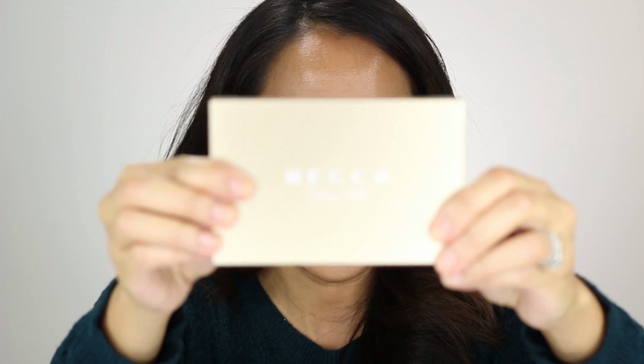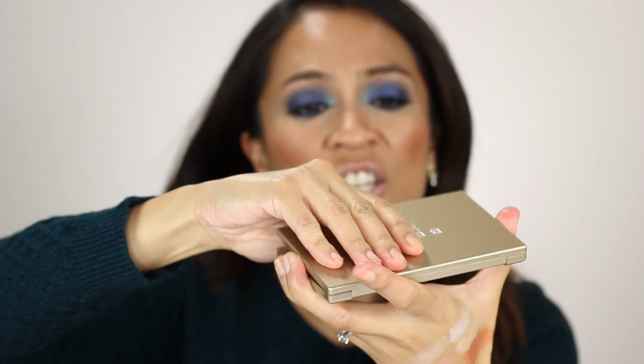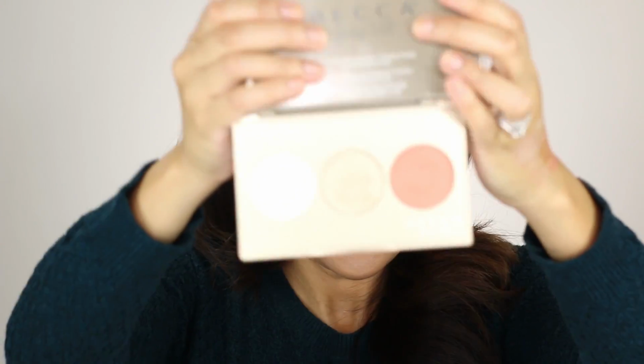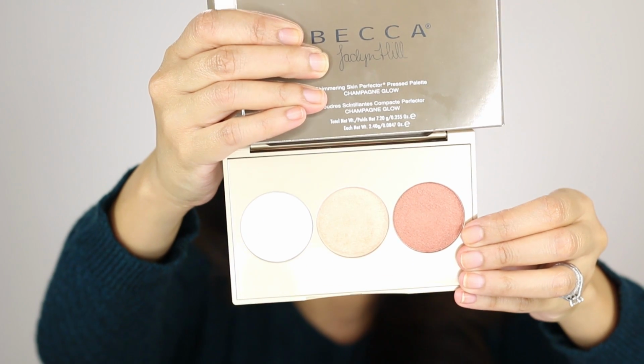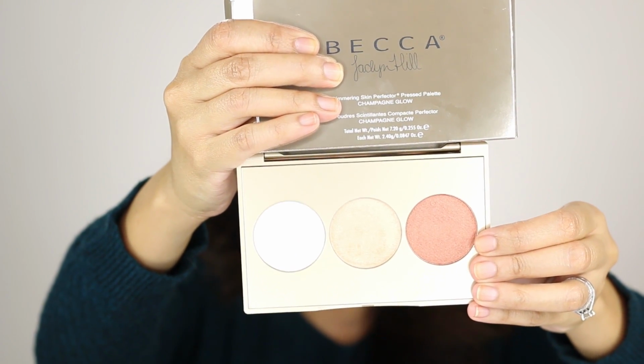So this is $34, and when you open it up, you've got this compact right here that says Becca Jaclyn Hill, and it opens up here. There's a huge mirror, which I'm going to cover up because I don't want to blind you. And here we go. So this is coming October 27th, and there's limited quantities. So if you're feeling this, you may want to grab it sooner than later.